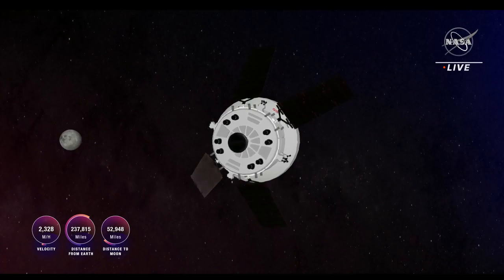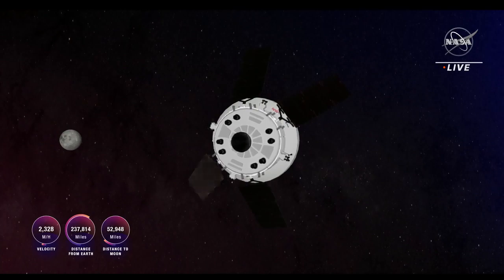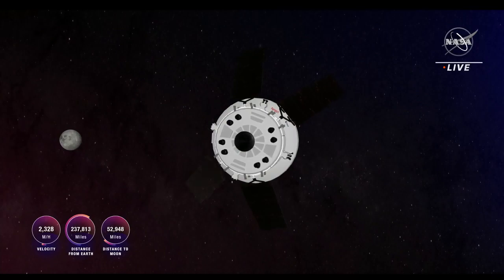Our live views from Orion have gone briefly. We are currently looking at the Aero Tracker. You can track Artemis and you can track Orion on www.nasa.gov/trackArtemis. Again, this is the Aero Tracker giving you the velocity, the distance from Earth, and the distance from the Moon for Orion in real time.